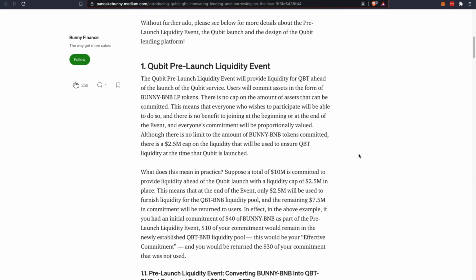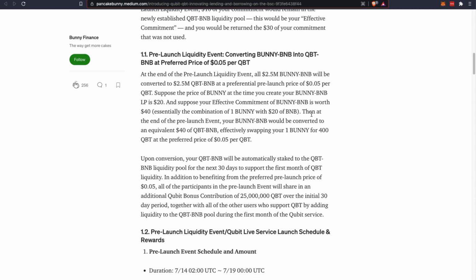Based on proportional allocation. And this part explains converting your Bunny BNB into this QBT BNB at the preferred price of 5 cents per QBT. In this example here, suppose the price of Bunny at the time you create your Bunny BNB is $20 and your effective commitment to Bunny BNB is worth $40 in total. Then at the end of the pre-launch event, your Bunny BNB will be converted to the equivalent $40 of QBT BNB, effectively swapping your one Bunny token for 400 QBT at the price of 0.5 cents per QBT here.